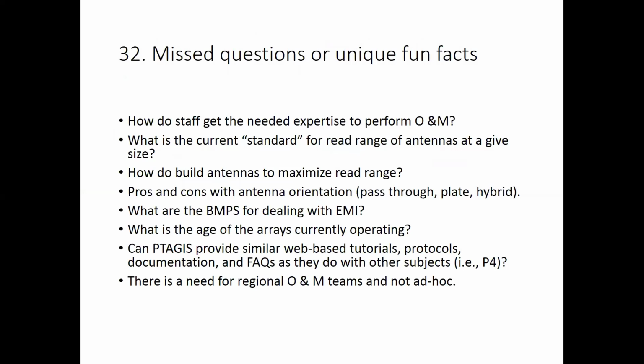And so some folks asked, how do I get expertise in doing O&M? Which is a great question. If you're out there with a couple of sites and you put them in the ground, what do you do next? Another was, can we get web-based tutorials and protocols and documentation and maybe answers to frequently asked questions, kind of like the Tigers are doing for P4 and all their other applications. So, more independent support for O&M.